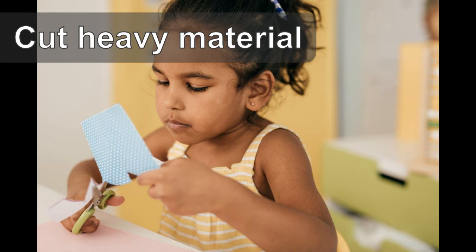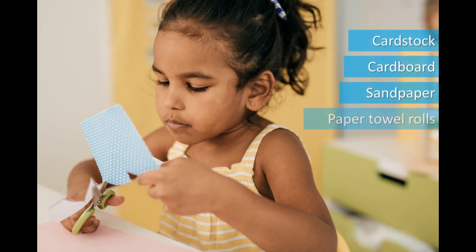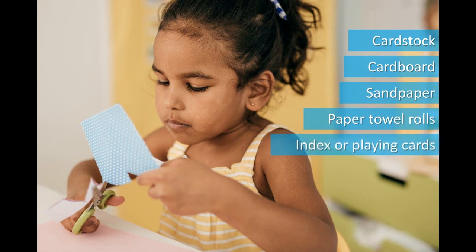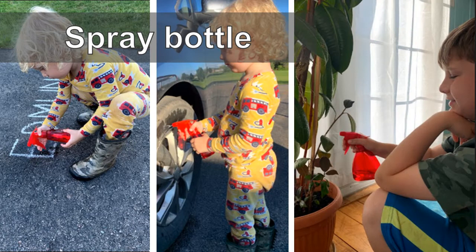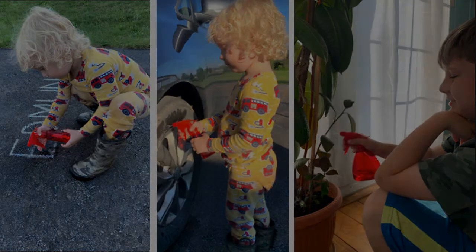Using scissors to cut heavier materials such as cardstock, cardboard, sandpaper, paper towel rolls, index or playing cards will also help with strengthening. Have your child use a spray bottle to water plants or squirt balloons to keep in the air. You can also add food coloring and spray colored water onto paper, snow, or the sidewalk. Make sure your child uses their thumb and first two fingers to squeeze the handle.